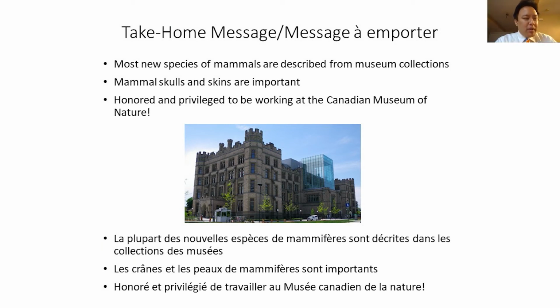So I hope I've helped you understand a little bit about what describing mammalian diversity is like and how it's best accomplished with well-curated and managed museum collections. Certainly the Canadian Museum of Nature has one of the best collections anywhere in the world. And it's an honor and privilege for me to work with many of the scientists here, many of whom are world authorities in their respective disciplines.